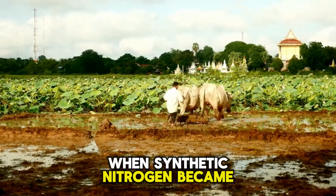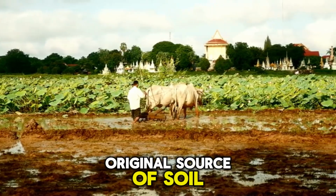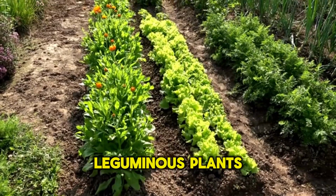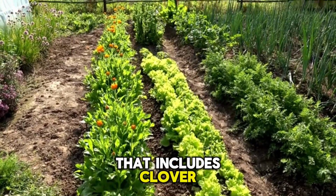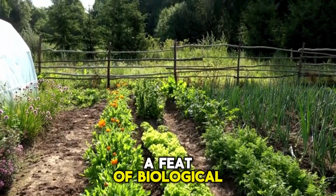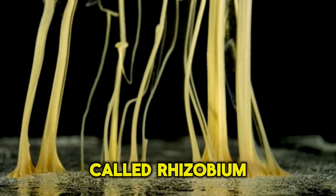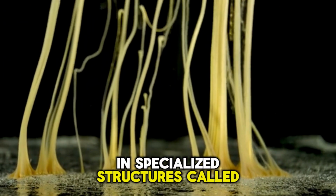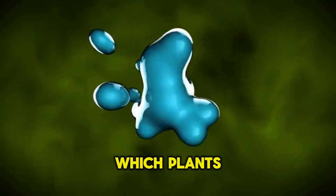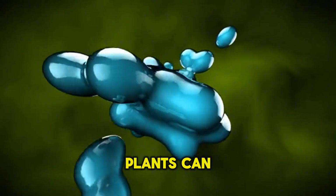When synthetic nitrogen became unavailable for civilian agriculture, farmers returned to the original source of soil nitrogen that had sustained farming for thousands of years: leguminous plants. The family that includes clover, alfalfa, peas, beans, and vetch perform a feat of biological chemistry that no other plants can match. Legume roots host bacteria called rhizobium in specialized structures called nodules. These bacteria convert atmospheric nitrogen gas, which plants cannot use directly, into ammonia and related compounds that plants can absorb.